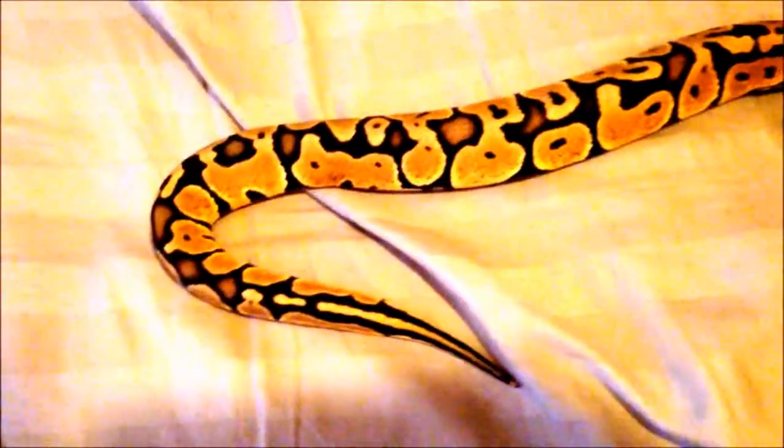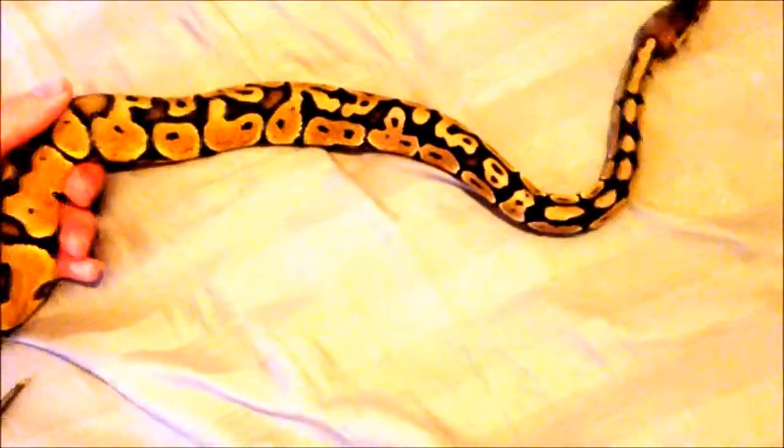I would say corn snakes are a little bit better for somebody who's never held a snake. But if you've held a snake and you're not scared by it or anything, ball pythons are definitely good, especially if money isn't too big of an issue, because they're a lot prettier and you can get some really nice looking ones. So I think that's going to be about it.